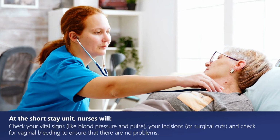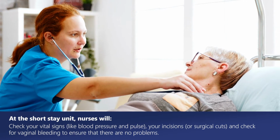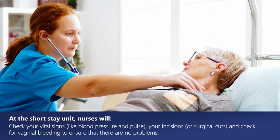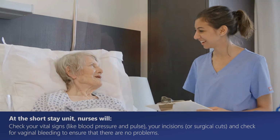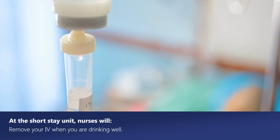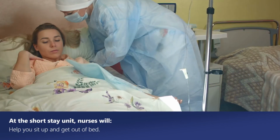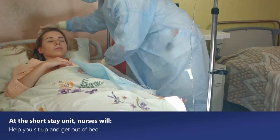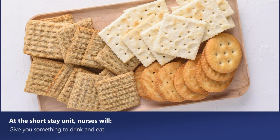At the short stay unit, nurses will check your vital signs like blood pressure and pulse, your incisions or surgical cuts, and check for vaginal bleeding to ensure that there are no problems. Give you medicine to relieve your pain, remove your IV when you are drinking well, help you sit up and get out of bed, take you to the bathroom and measure your pee to make sure your bladder is working well, and give you something to drink and eat.